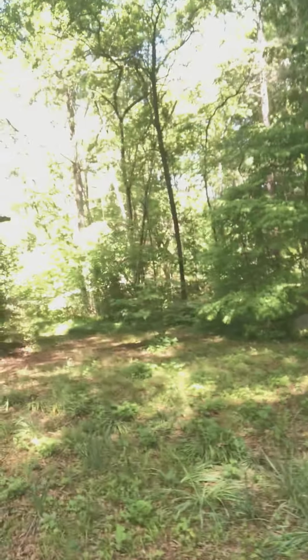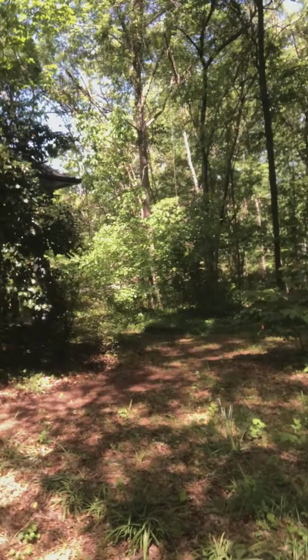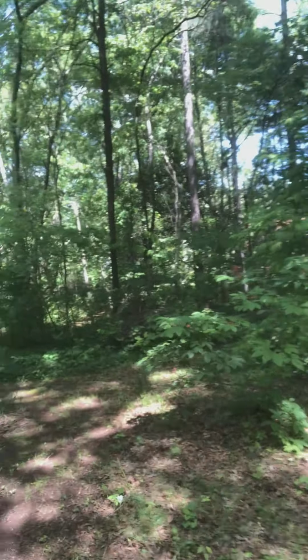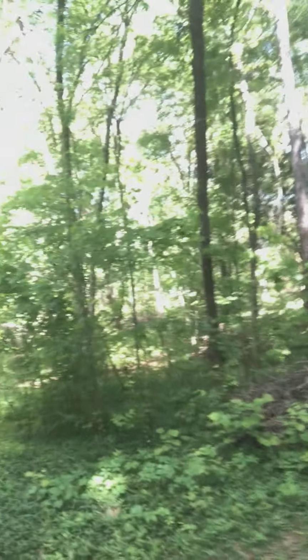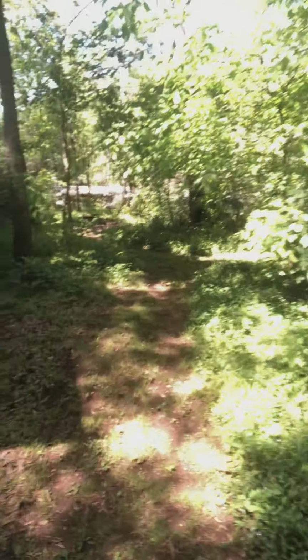So I spend a lot of time walking the trails here. We got 11 acres. And on those 11 acres, I've got about 2.5 miles of trails, and you just never know what you might find when you're walking around. Just this morning, I found on the trail this.